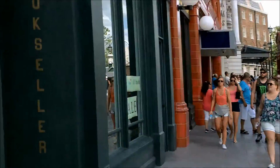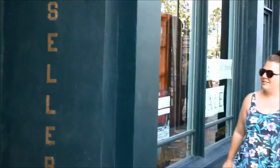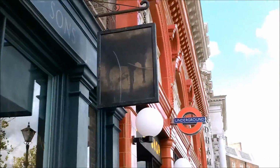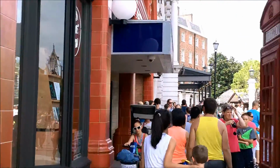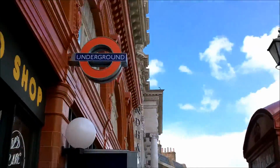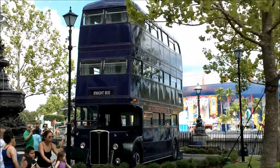When you're walking through London, there's all kinds of details. Bookstore. The actual entrance is right here, just past the underground sign. I want to break over and check out the Night Bus.